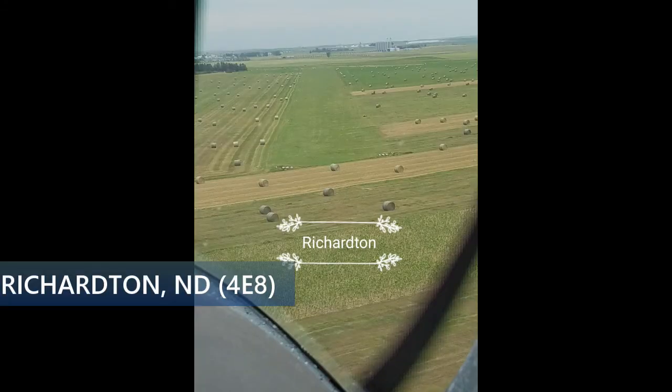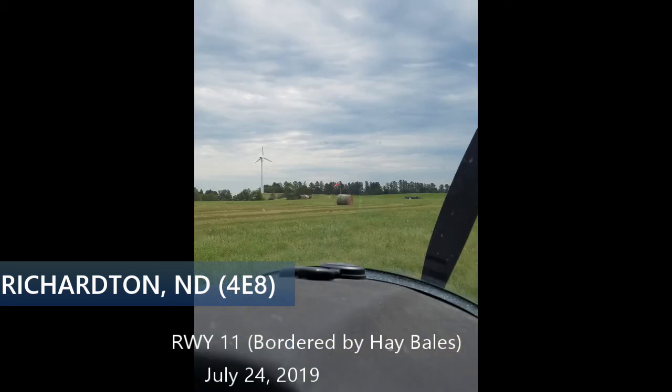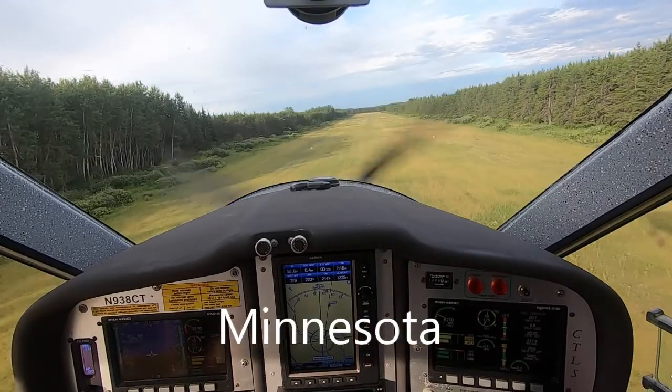The last of the memorable grass strips in North Dakota was Richardton. And what was memorable about this is take a look at the bales of hay that marked the runway. Once I was on the ground, I had to go find the mailbox with the stamp, which was over there by the windmill. Now we're off to Minnesota.